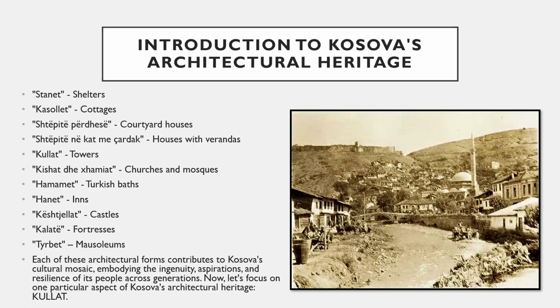Stonet, as we call them, are kinds of shelters, kasollet or cottages, shtëpit përdes or courtyard houses, shtëpit me çardak, houses with verandas. So çardak is this specific type of veranda. Kullat or towers, or you will see. Kishat dhe xhamitë or churches and mosques. Hamamet, Turkish baths. Hanet or inns.